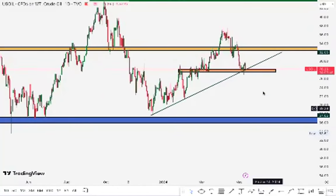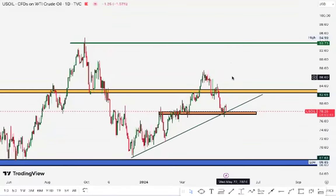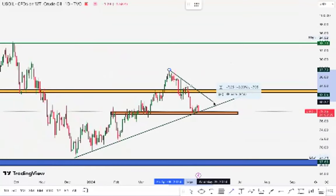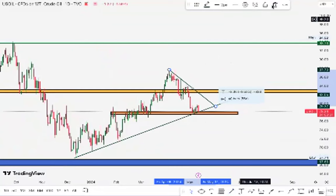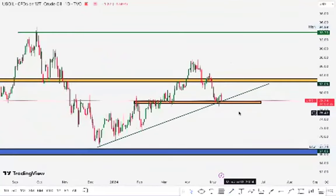All right, so that's that for US oil. It is very, very simple. A break above this counter trend line here, we buy. A break below this yellow bar and the initial line here, we sell. It's easy. Whichever direction the pair wants to go, you can always make money, because I'm here for you.